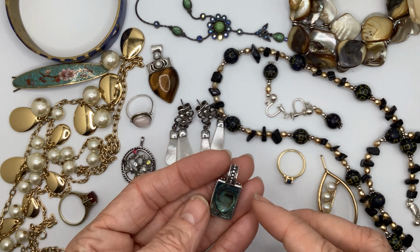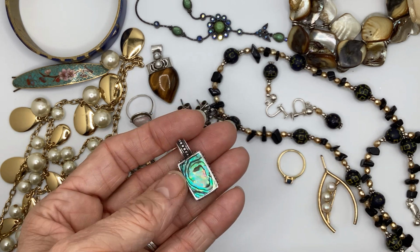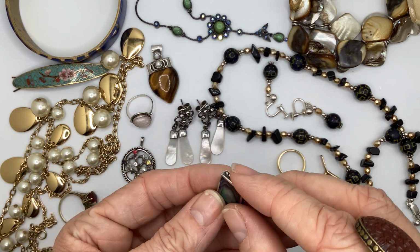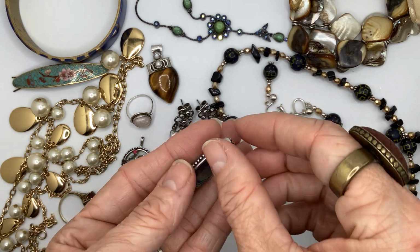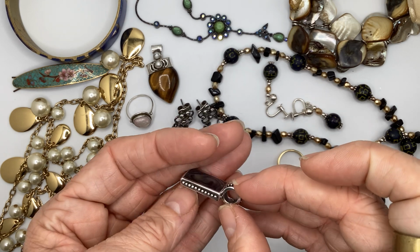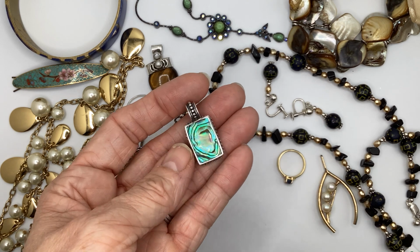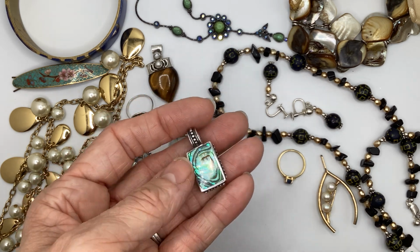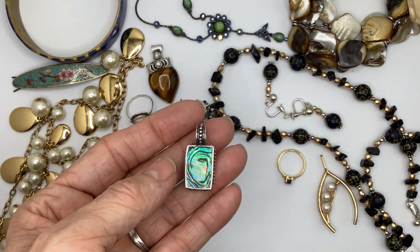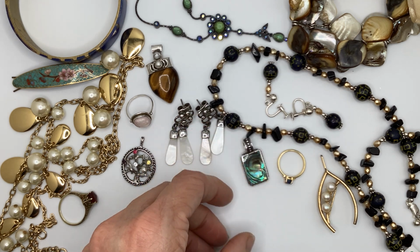Here's a lovely abalone shell inlaid pendant with a really significant bail, and this sort of beading along the outside of it. Definitely sterling silver and some lovely swirl detail in the back. I believe the sterling silver is marked on the inside of that bail. I love the colors. I think I mentioned to you the earrings the other day that I loved so much that I kept, that were abalone. I think that this necklace pendant will go really well with it. It's probably something I'm not going to sell. I'll probably just keep it.